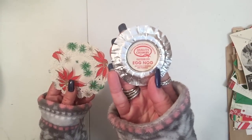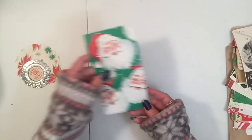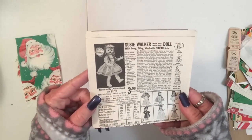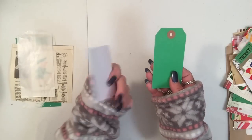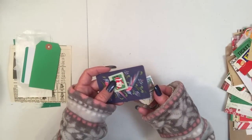And this says eggnog. Some vintage wrapping paper. And this advertisement. I don't know if that's the other side. And some tickets. And another one of these cards. I have one of these already. A little glassine bag. This is from the paper basket. I don't know if I said that already. It's kind of late, so I'm kind of forgetting.